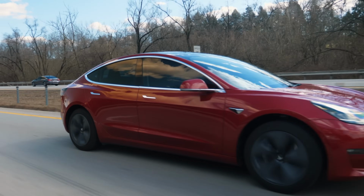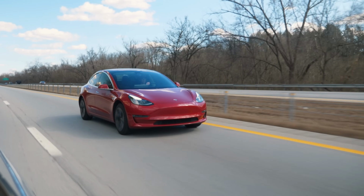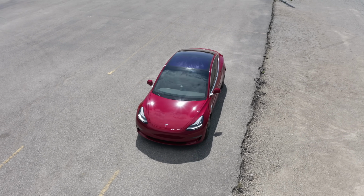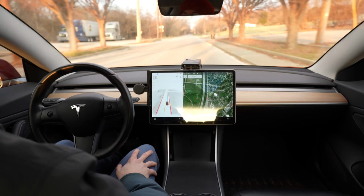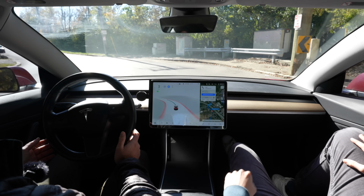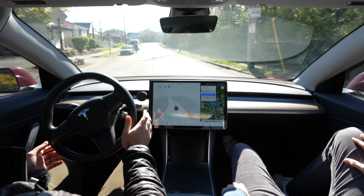Of course, I own a rear-wheel drive Model 3 myself, and I've driven mine over 100,000 miles during the past 4 years. And it's honestly the best product I've ever bought and the best car I've ever owned. It comes standard with Tesla's driver assistance system Autopilot, which is probably the best driver assistance system available today in my opinion, and enables the car to steer, accelerate, and brake automatically within its lane.